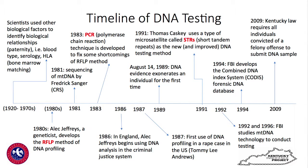So how did we get to where we are today? Between the 1920s and the 1970s, they were trying to identify people through blood type, through serology, which is the testing of blood serum, or by looking at bone marrow matching. So that's how they were trying to identify people or to link them paternally.